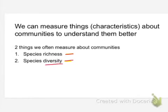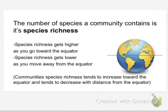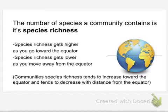And what does it mean if we talk about diversity? Differences. Very often we think about diversity and we think about variety, having a variety of types of people. In this case, it's a variety of types of species in an ecosystem. So we'll first start off talking about that idea of species richness. The number of species that a community contains is its species richness. This is just down to counting. It's like counting money or counting chocolate chip cookies or counting anything else. Sheer flat out number of species.